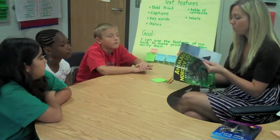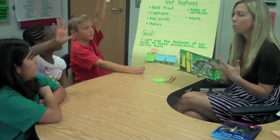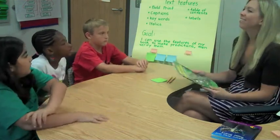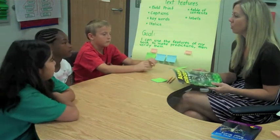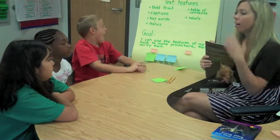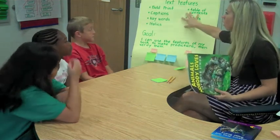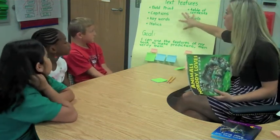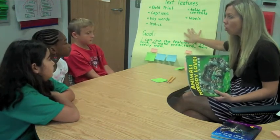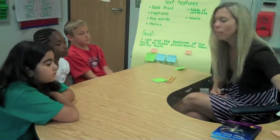Okay? So I was able to make my prediction by doing what? What did I use to make my prediction? You used text features. You're so smart. That's right. I used my text features. I used a title, I used a table of contents, and I used a summary on the back. This book really didn't have a whole lot of other text features. Like you'll see in some nonfiction text, you'll see bold print, captions, keywords, table of contents, and labels. Are all those things really important to your understanding? Yes. Okay? I want you to do those things.